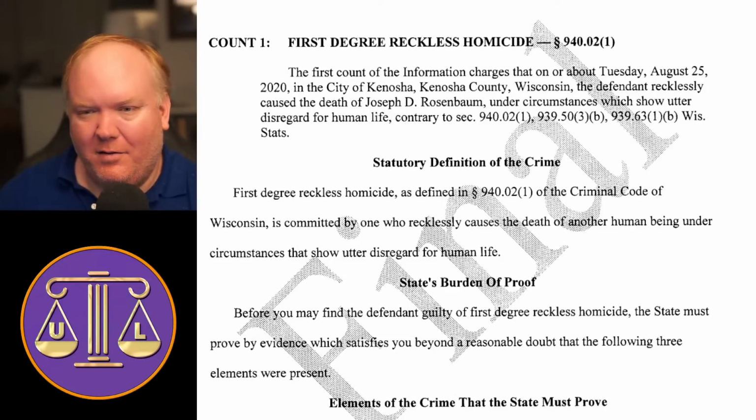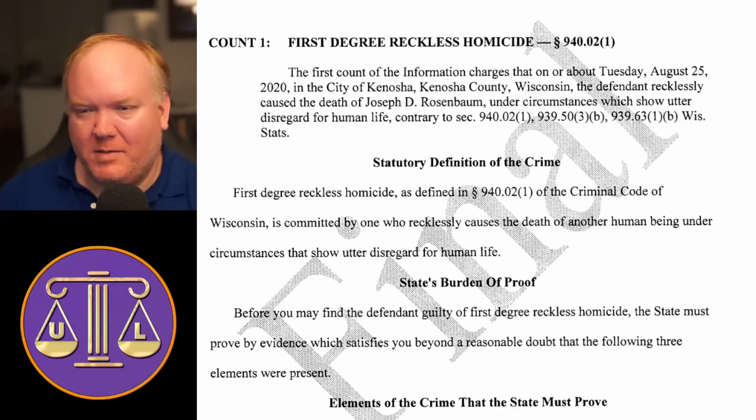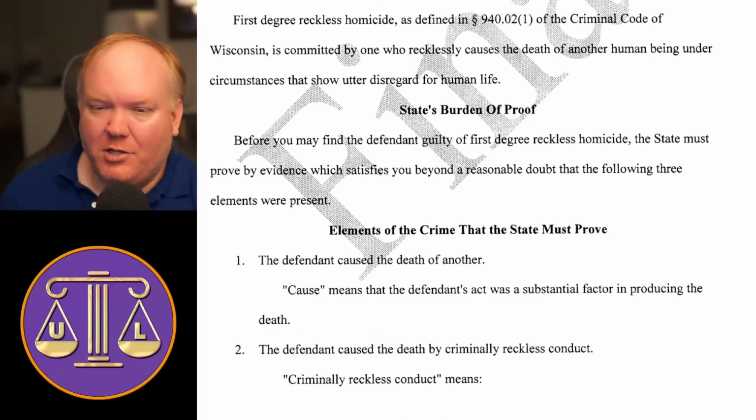All right, so let's get into the first count. Reckless homicide, which is such a strange charge, because one would think intentional, but we're going to go with reckless. The first count of the information charges that on or about Tuesday, August 25th. On or about is such wonderful legal language. We do it all the time. On or about Tuesday, August 25th, in the city of Kenosha, Kenosha County, Wisconsin, the defendant recklessly, mens rea, recklessly caused the death of Joseph Rosenbaum under circumstances which show utter disregard for human life. First-degree reckless homicide is committed when one recklessly causes the death of another, under circumstances that show utter disregard for human life. This is a strange charge.